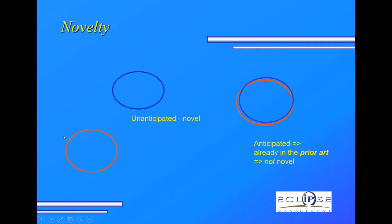Everything else in the world that's known about this area is over here. You've got an ocean in between. There's absolutely no overlap between what they've done, what everybody knows about, and what you've done. It's completely unknown, not anticipated by anybody, brand new, novel, not published anywhere. So it's novel, okay? Please nod if you understand.